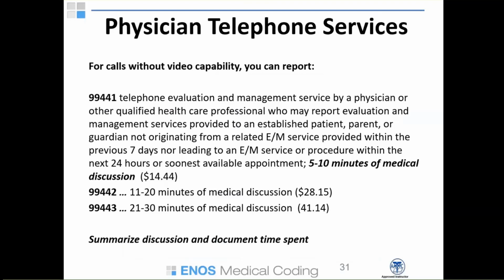There are physician telephone service codes as well, 99441 to 99443. So for those payers who don't accept the Medicare G code for the virtual check-in, you could try to use these codes for your other payers. Because these are time-based codes, for the last several slides I've been talking about time-based codes, your notes should always reflect a summary of the discussion and the total time spent, whether it's on 1 day of service or over a period of 7 days, depending on the code description and what the requirement is.